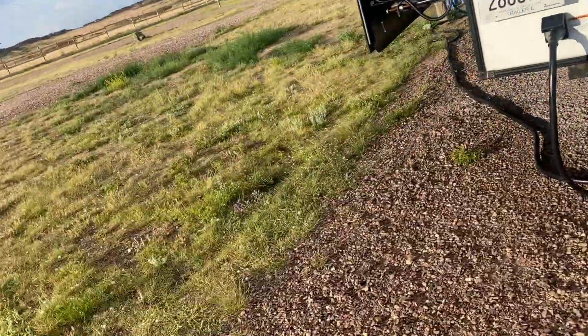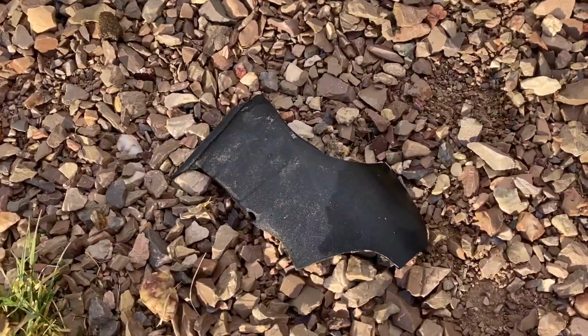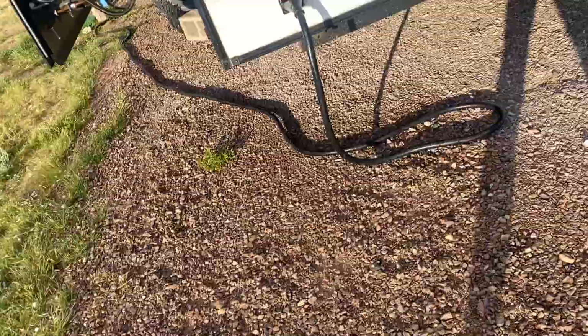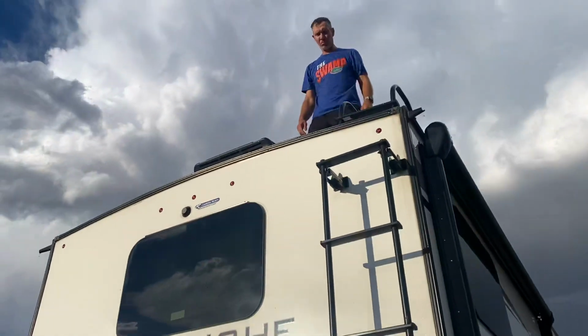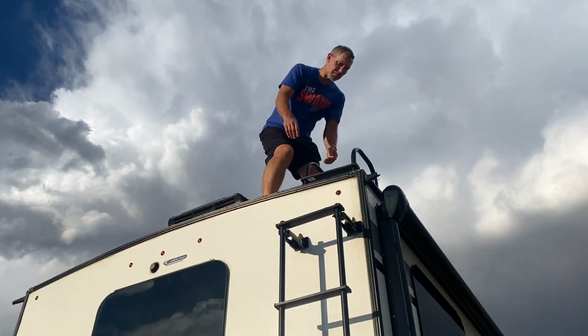Just found this piece, but I don't know where that came from. No clue. Could have come from anywhere, I guess. Everything looks good? Okay.